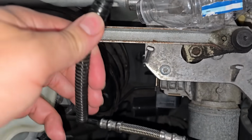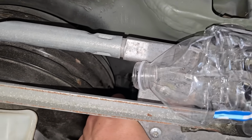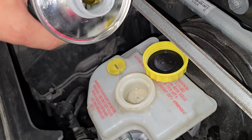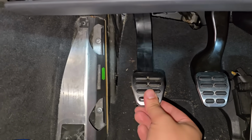Now with our clutch pedal mounted back in the car, I've left the electrical harness undone until the very end in case something isn't right and we have to take the pedal back out. Then I hooked back up our brake fluid line from the outside of the car and on the inside of the car, and then I added a bit of brake fluid to the reservoir. Now we just got to bring some pressure back into this pedal.